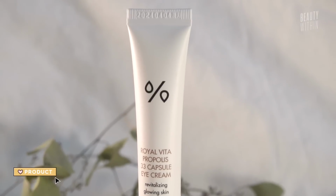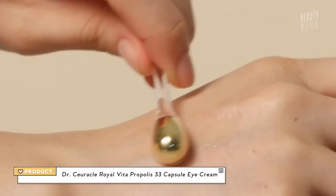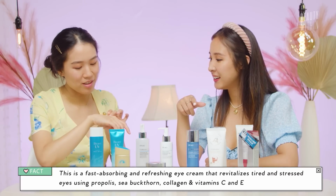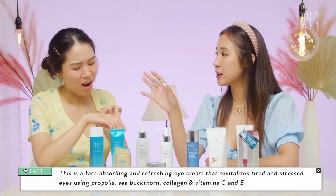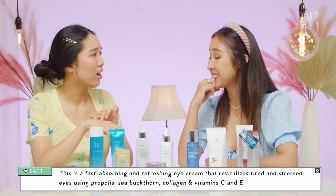We added 3 more things. One is this eye cream. Beautiful, it comes with this. You've been talking about this for a while. I know, and we finally got it. Yes, guys. Okay, this baby's heavy. Normally when we get sent eye creams, it's just a plastic thing. Oh my, it's so good.